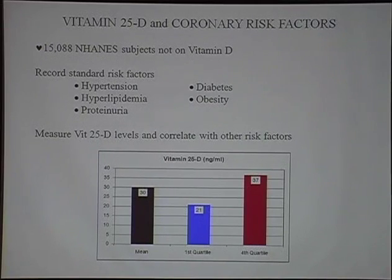1,500 Americans in the NHANES, National Health and Nutrition Education Study, not on vitamin D supplements. We're going to look at their standard risk factors, measure a vitamin D level, and correlate it with the other risk factors. The mean for Americans was 30, which is borderline sufficient. Though the first quartile, the lower 25% bracket, was 21, the fourth quartile was 37, and that's nothing to brag about there.